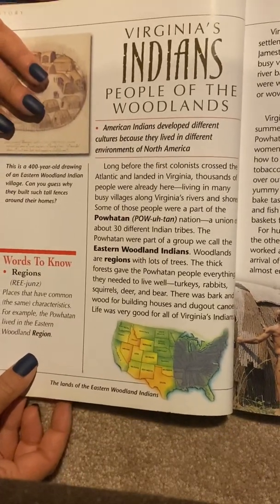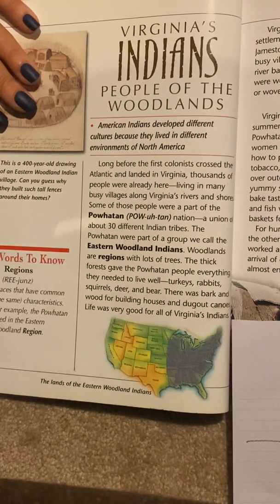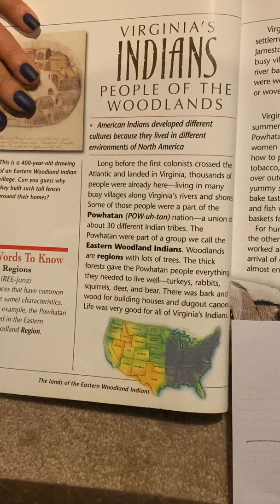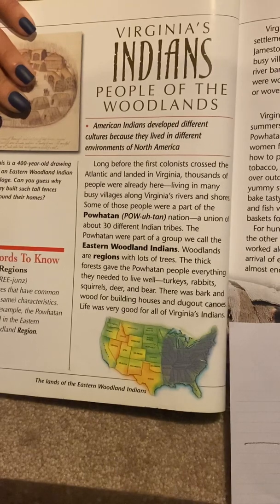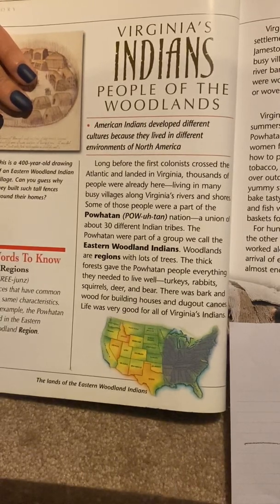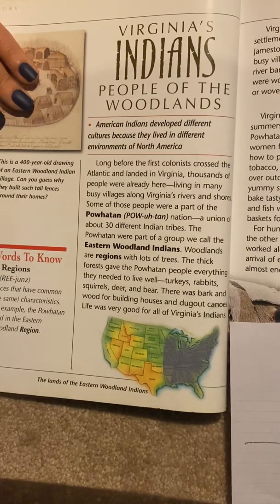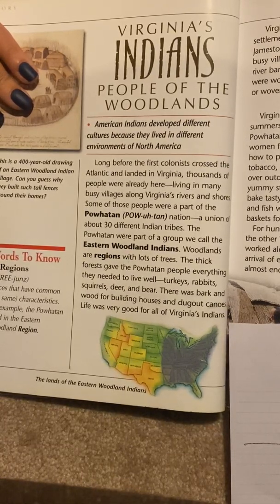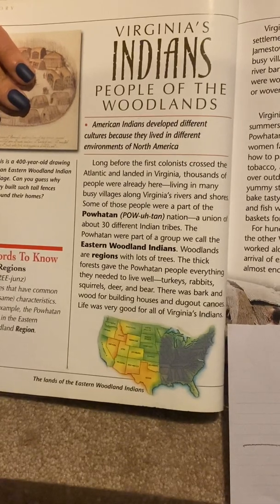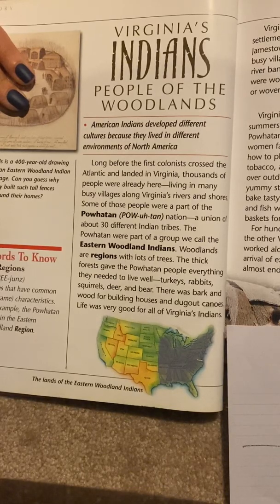Long before the first colonies crossed the Atlantic and landed in Virginia, thousands of people were already here, living in many busy villages along Virginia's rivers and shores. Some of those people were part of the Powhatan Nation, a union of about 30 different Indian tribes. The Powhatan were part of a group we call the Eastern Woodland Indians. Woodlands are regions with lots of trees. The thick forests gave the Powhatan people everything they needed to live well: turkeys, rabbits, squirrels, deer, and bear. There were bark and wood for building houses and dugout canoes. Life was very good for all of Virginia's Indians.